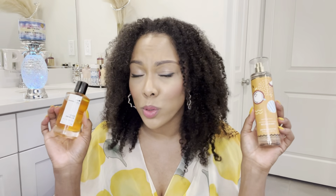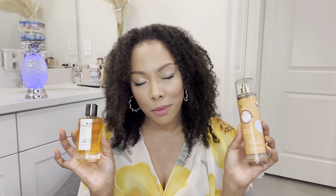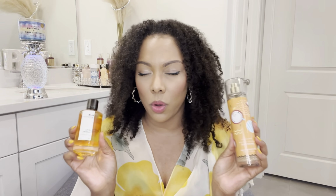And I'm telling you, if you don't have this and this has been on your list and you've been like, oh, I really want that, but you still haven't gotten it, or you're just trying to save your coins, if they still have this one available, I would highly suggest you get it because y'all, it smells so similar. And if you have them both, pair them together, girl, they play off of one another so well because they're practically the same. So once again, this is Whipped Coconut Milkshake from Bath & Body Works.